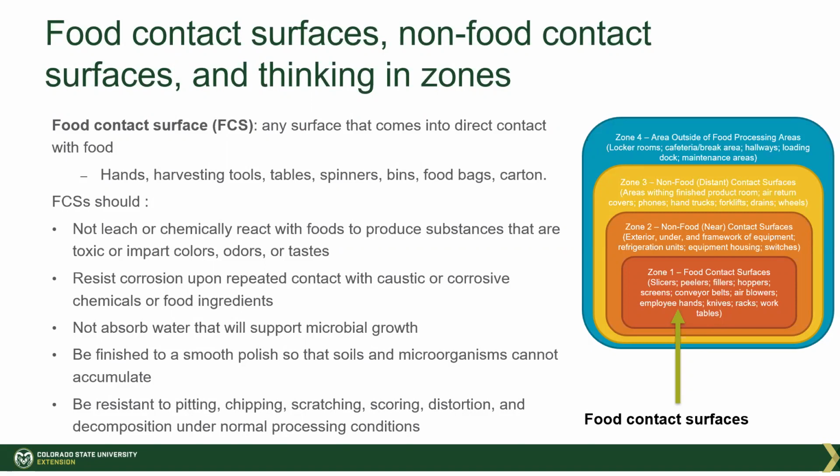You want a smooth surface so that you can adequately clean and sanitize it, and you also want a surface that over time is not going to degrade. It's not going to get corroded, pitted, chipped, or scratched under your normal conditions. So those are our zone 1 food contact surfaces.